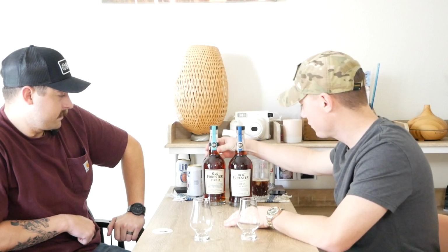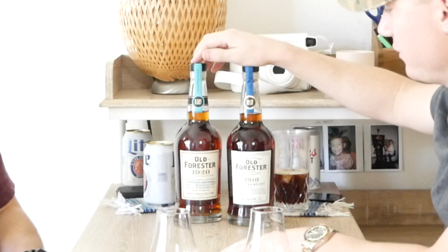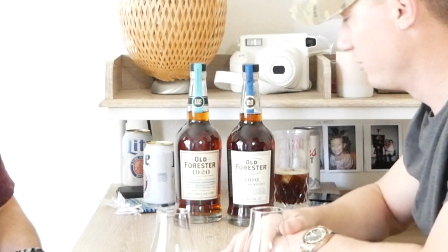Appreciate it. Do a little taste test. So you went with two of the old Foresters, two of my more recent bottles that I just picked up. And like you were saying, I think it's from their Whiskey Row series. Yeah, which is a new series that they're doing. So we've got the 1910 Old Fine Whiskey and then the 1920 Prohibition style. Which one do you want to get into first?